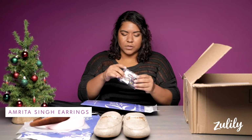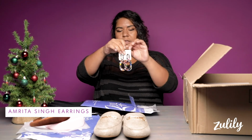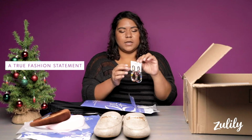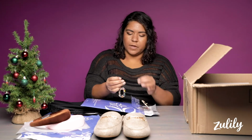And then, so I love huge earrings. I wear them all the time because I usually wear my hair down. I got these really colorful, acrylic pair that's super multi-colorful. You can wear them, you know, pick up any of the colors that are in here. So I'm really excited about these. I love wearing earrings. They're like my favorite accessory.